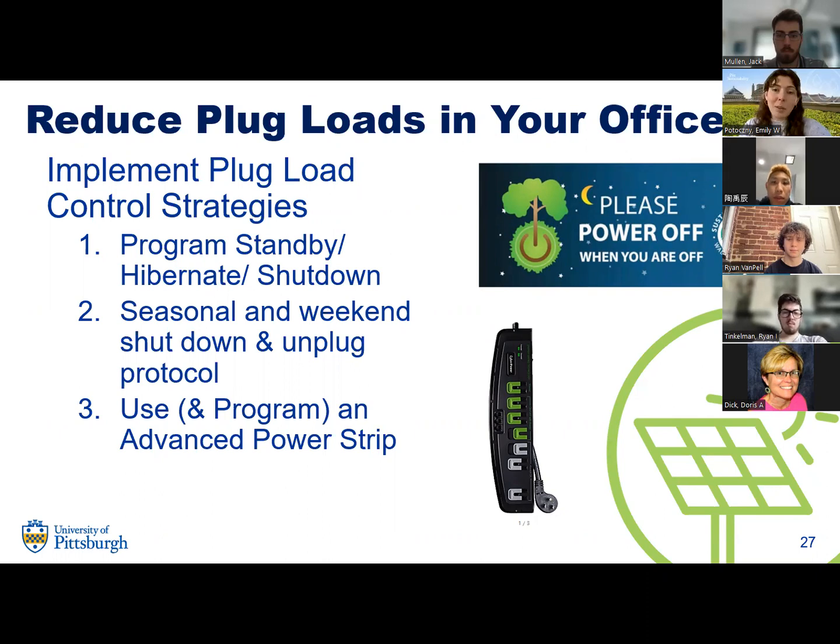So this is, just establishing a best practice where at the end of the workday or at the end of a work week, and certainly before we go on bigger holiday breaks, you make sure that the devices that you share, whether it's kitchenette devices, printers and copiers, or your workstations, are simply unplugged. And then, the next step beyond that, which I'll talk about over the next several slides, is using advanced power strips.